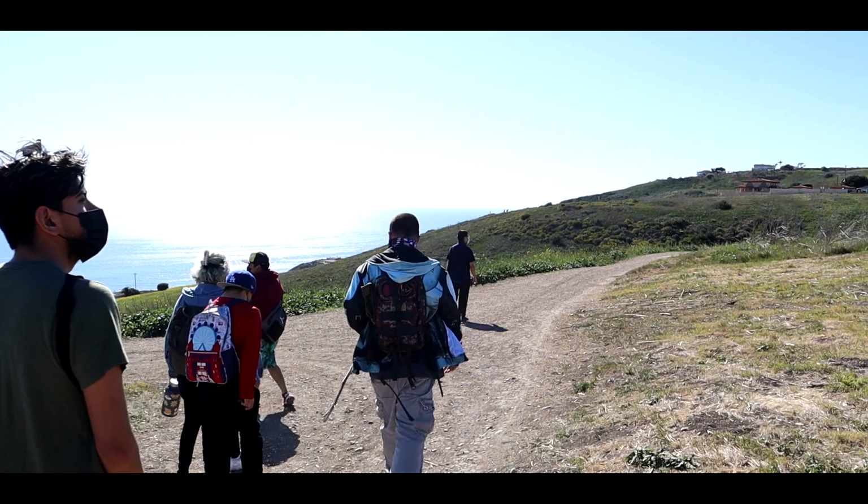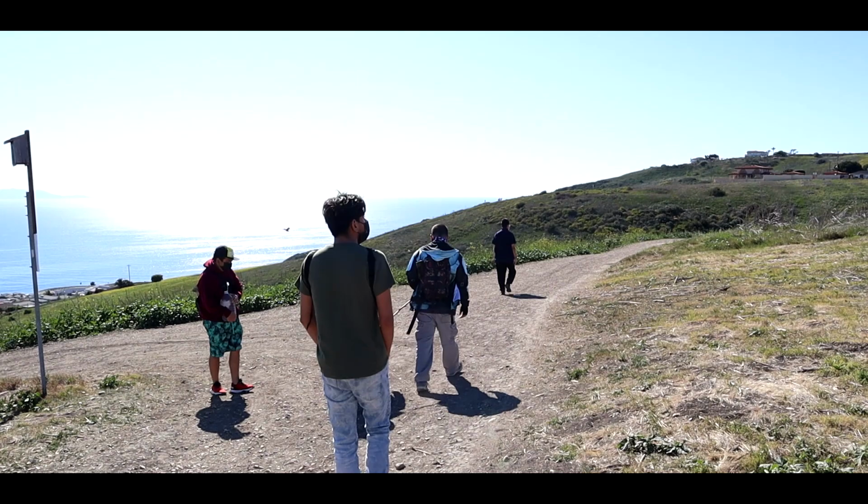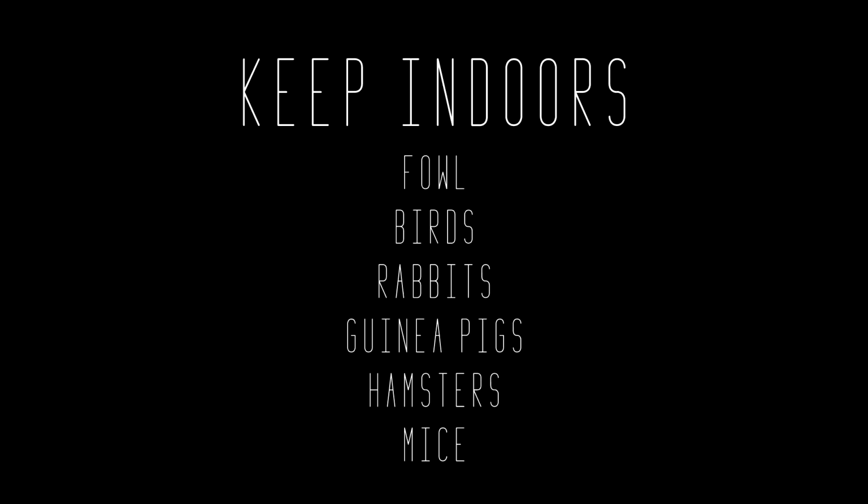Raccoon attacks on domestic pets are rare, and in most cases, it's usually our pet dogs and cats initiating attacks, which often leads to injury for both. Pets such as fowl, birds, rabbits, guinea pigs, hamsters, mice and rats, etc., will be considered as food to predators, so they should be kept indoors when possible.